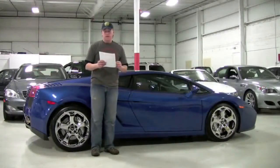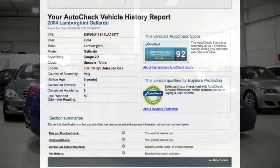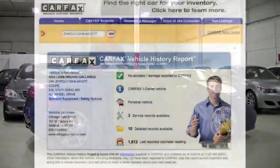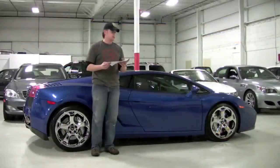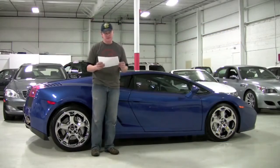It's really something to experience for yourself. In my hand here, I've got a copy of the AutoCheck and Carfax vehicle history reports. It's a one-owner car. I know the owner personally, a friend of the family for a very, very long time, so there's really no information there. It's an Illinois resident, and it gets stored during the winters, as the condition would speak volumes of.